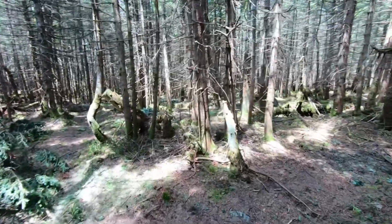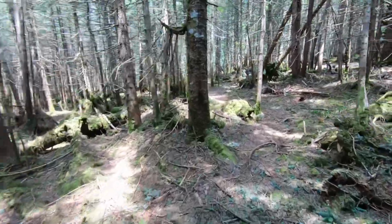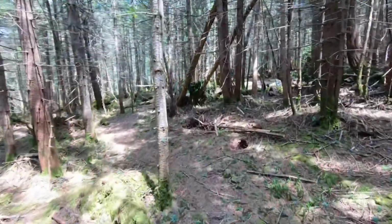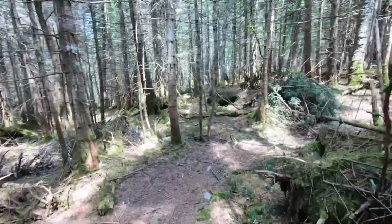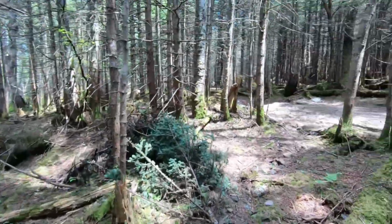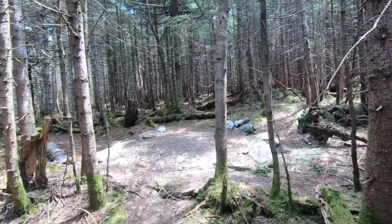I think the other tent pad was over here. Yeah, it's off to the side. There's no signage or anything once you're on these little herd paths, and there's a bunch of paths everywhere. So that's the other little site right there.